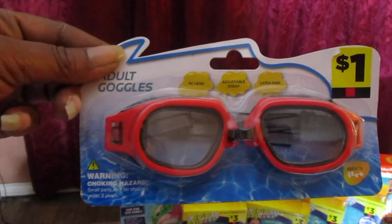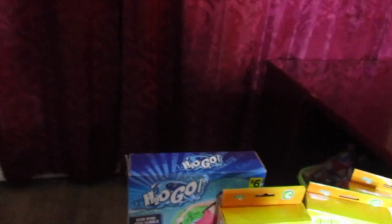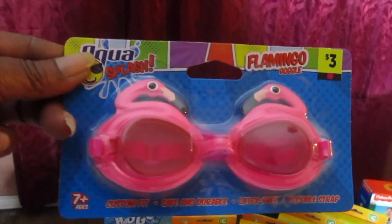And I got some gargles here. You know, these are really cute. Look at these. They got swans on them for the little girls. Those are cute.